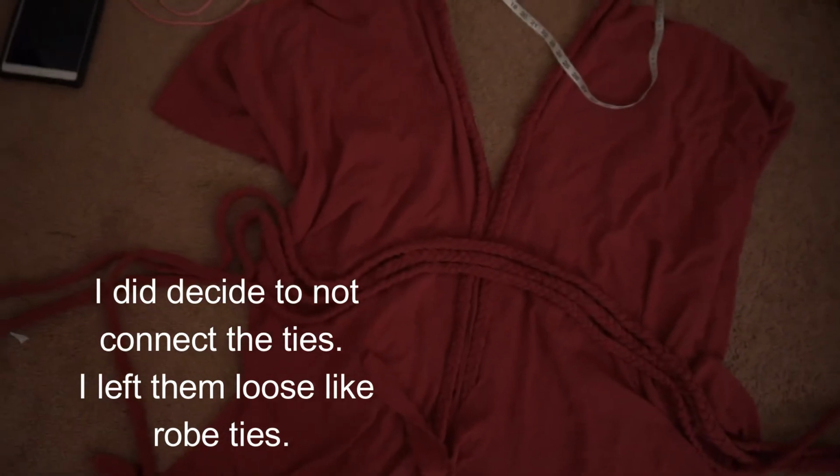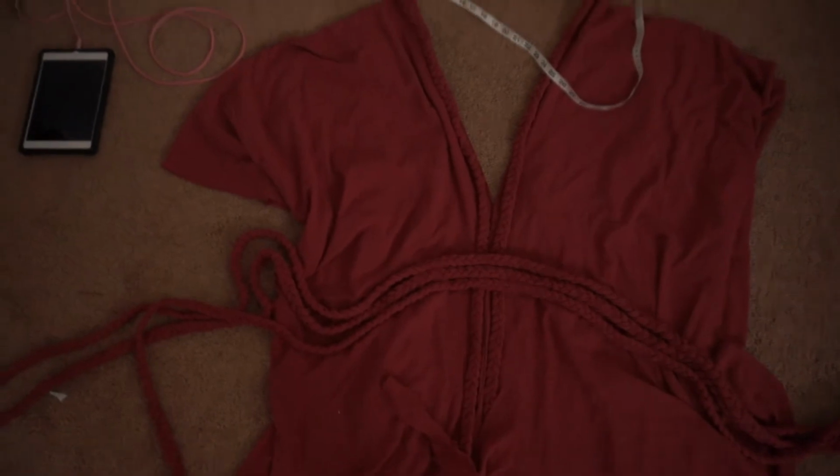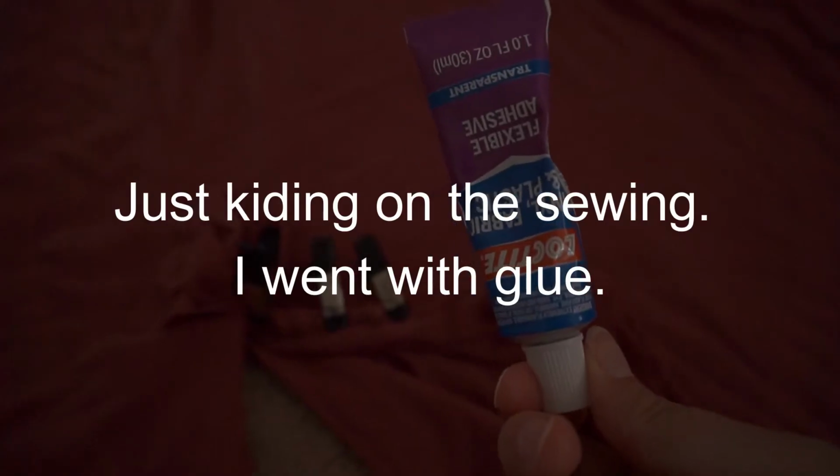I think the only way for me to do this is to hand sew everything on, so that's gonna be a while. Definitely not a one-day dress.